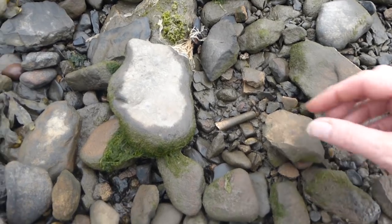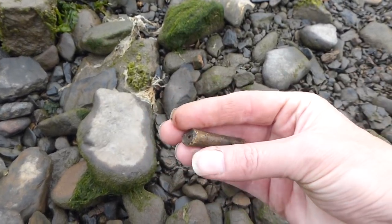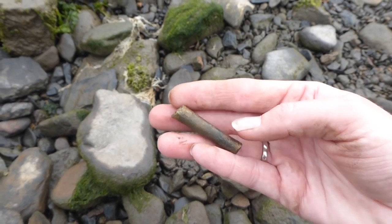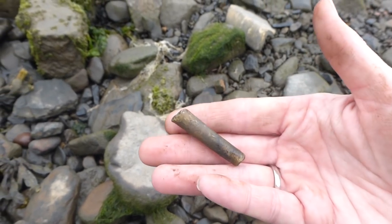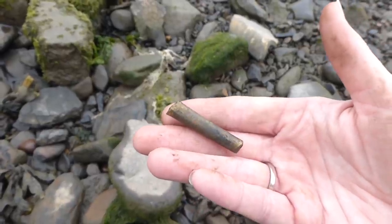Haha, there it is. Another pipe stem. Very nice. The piece close to the bowl, little hole there. We are going to clean all the pipe stems up and keep our fingers crossed that there might be a little mark on any of them.